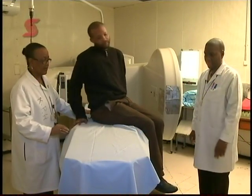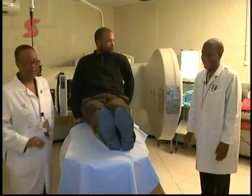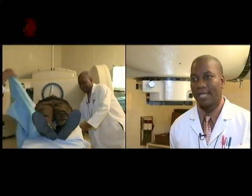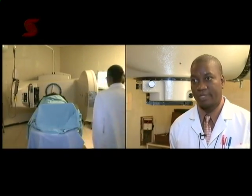Cobalt Therapy Unit has been at KPH since the beginning of the hospital. We see approximately 35 to 40 patients on a daily basis. Usually most of these cases are cancer of the prostate, cancer of the cervix, cancer of the lung, cancer of the rectum, and head and neck tumors as well. We see most of those.